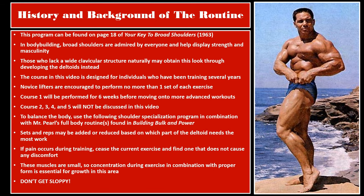This program can be found on page 18 of Your Key to Broad Shoulders. In bodybuilding, broad shoulders are admired by everyone and help display strength and masculinity. Those who lack a wide clavicular structure naturally may obtain this look through developing the deltoid muscles instead.